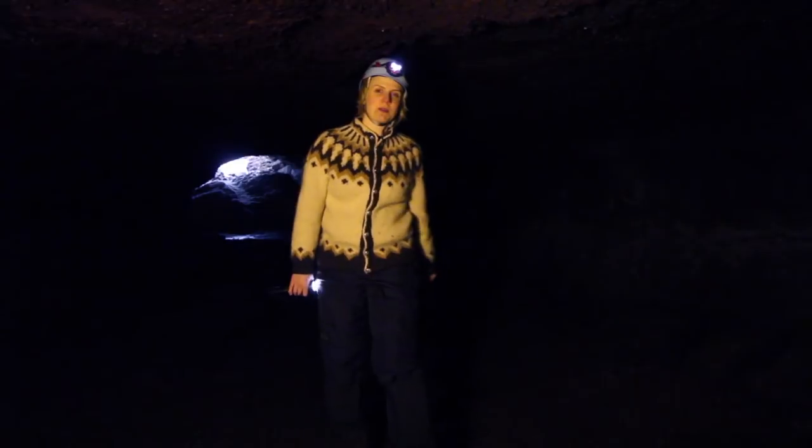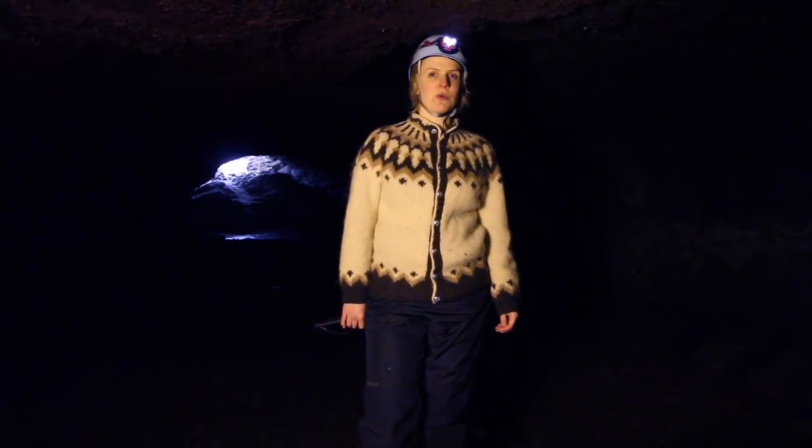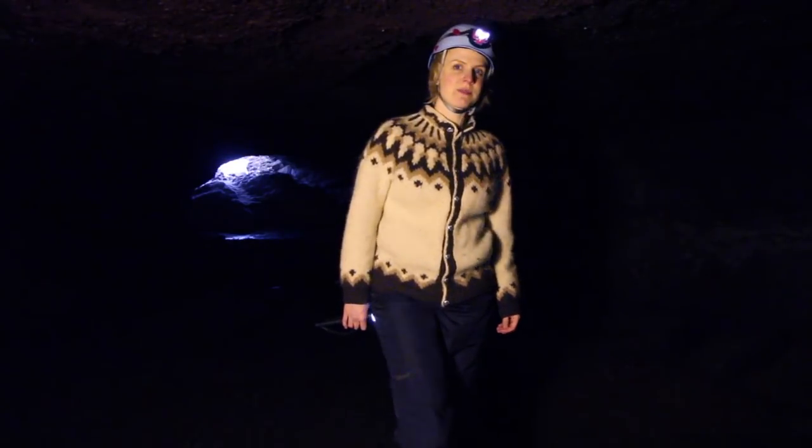The cave was formed around 2000 years ago in a volcanic eruption. The length of the tour around it is about 1 kilometer.